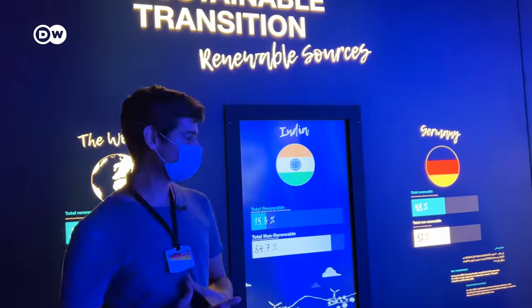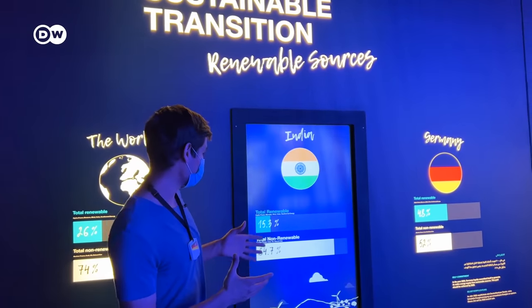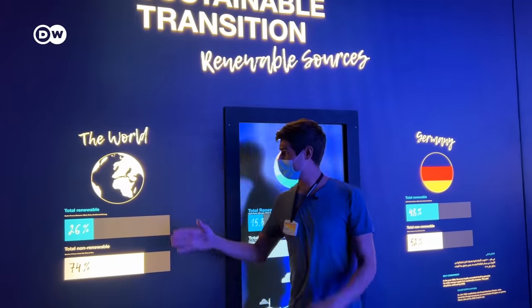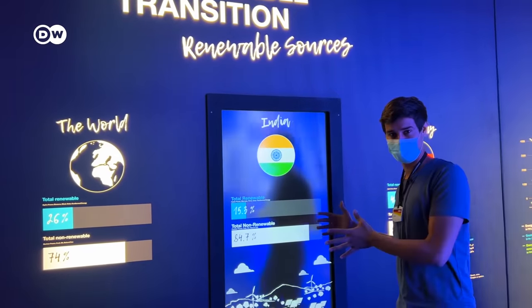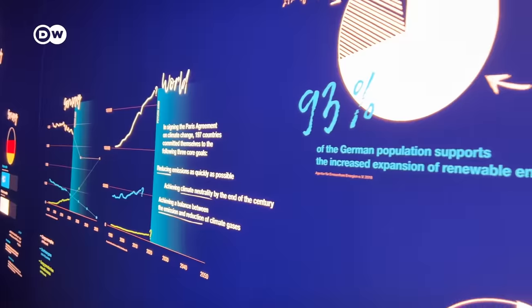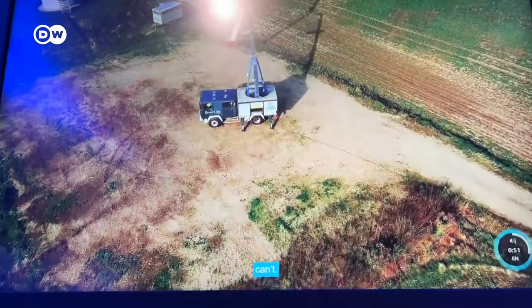In this area, you can see what percentage of energy is generated from renewable and non-renewable sources in your country compared to Germany and the rest of the world. Once again, the name tag recognizes which country I'm from as soon as I go near this. In the first room of this lab, you will learn all about new ways to produce green energy, all in a very hands-on and fun way.